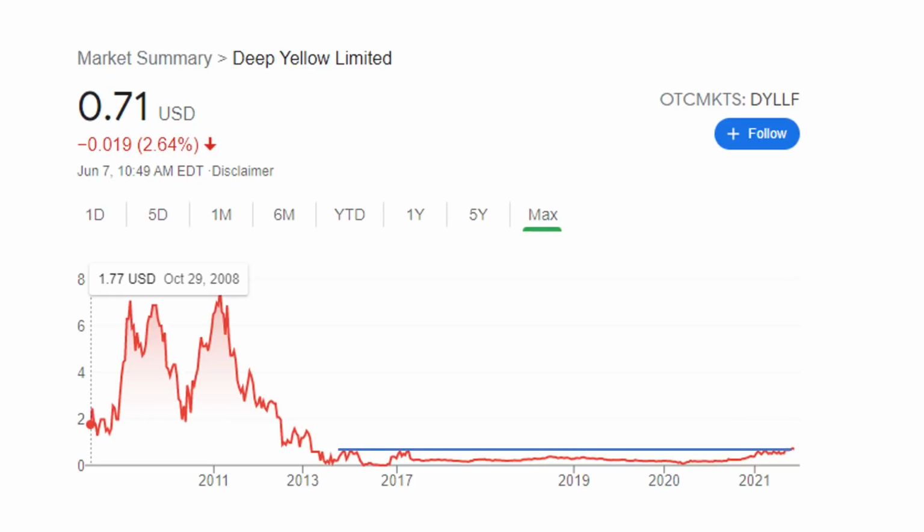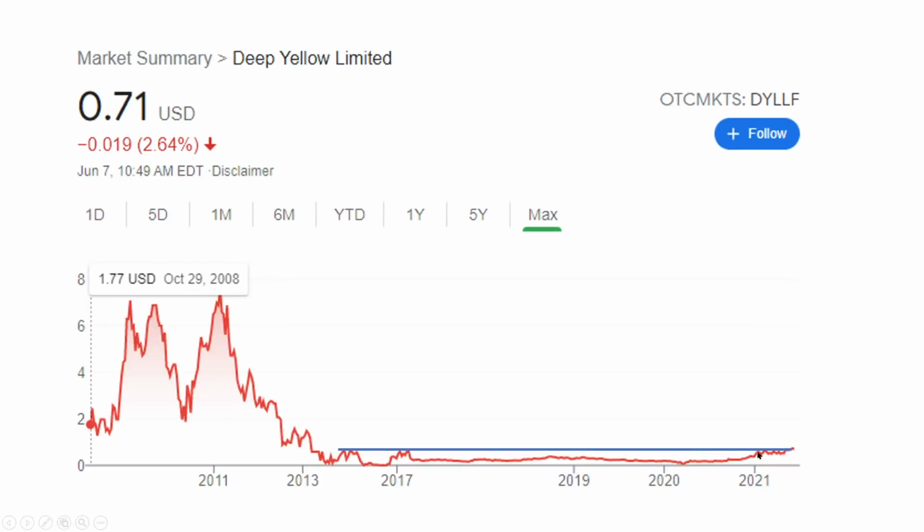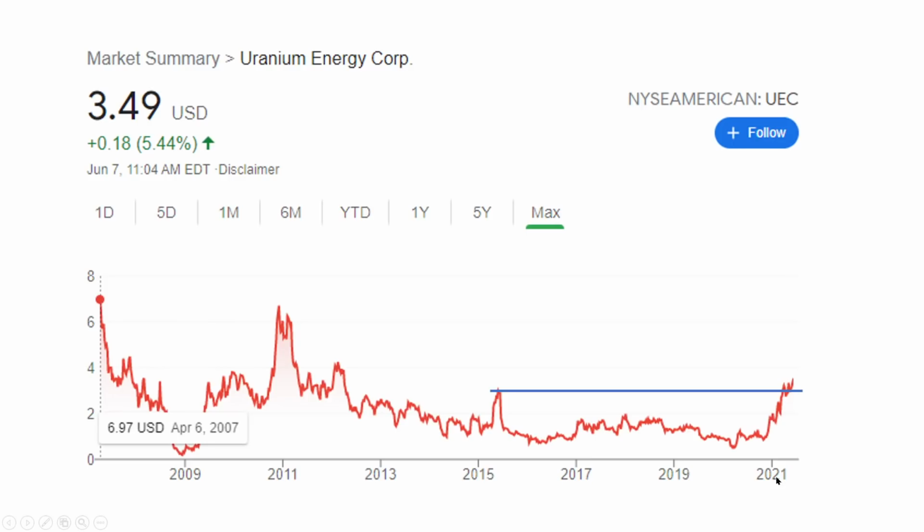Here's Deep Yellow. Now this one I am very excited about because you've got the sideways movement going across. You've got the pattern that this created, and we're just about to break out. So you could say that we're somewhere in here. And it could go sideways like this. Maybe it breaks out and goes up like that. But we're in an earlier stage than the other companies. So this one looks pretty good. I like it quite a bit there.